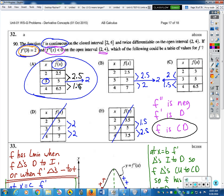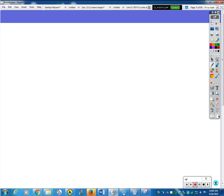I don't really get why you're keeping it to f prime 3 equals 2. Let me draw a picture, it might help. So Sarah, help me. Take that first table, what was the first point? 2, 2.5. And we have a graph that's concave down, is that correct? So F is concave down. What's the next point? 3, and the next point? 4, 3. Yeah.